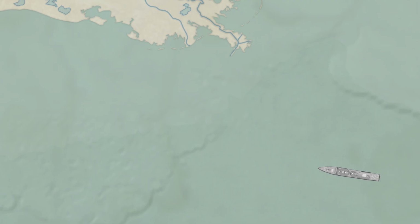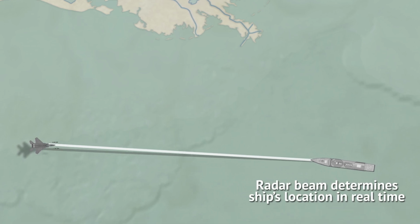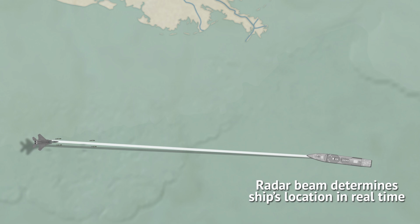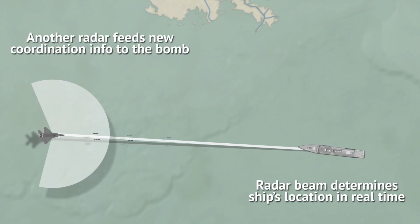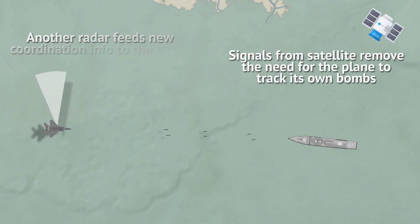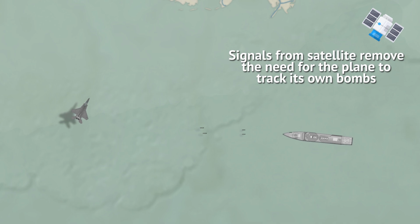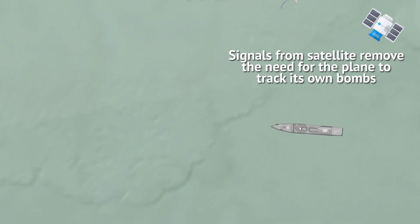Having many bombs in the air at once would be quite possible, because the bombs wouldn't be individually guided. Each bomb would receive the very same signal, just feeding it coordinates of where the ship is each second. The computer on the bomb itself would calculate the difference from its own position via GPS signals and the target position, fed via the plane.